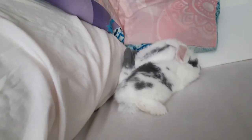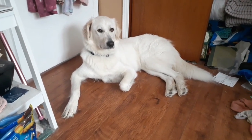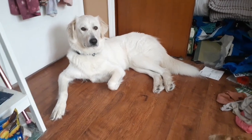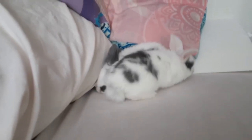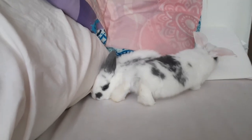They're really happy little bunnies. They're very, very cuddly. And of course, Tequila loves them. She's in here guarding the babies. Do you love babies? Of course you do, because you're a sweet dog. So her job is guarding the babies. That's what she does.